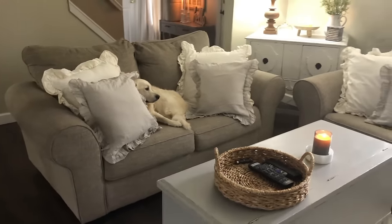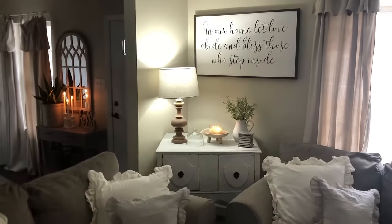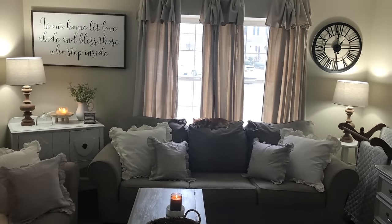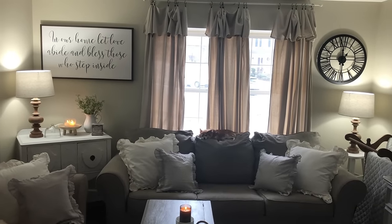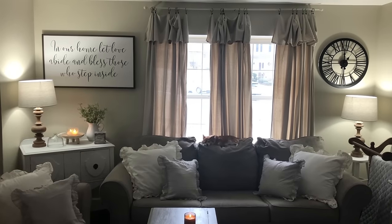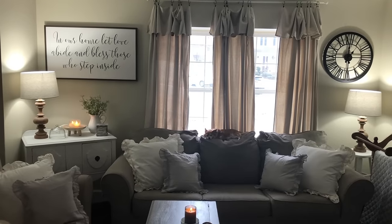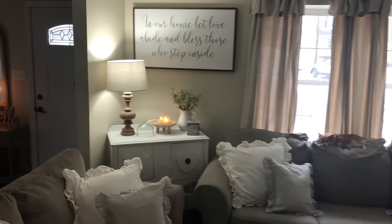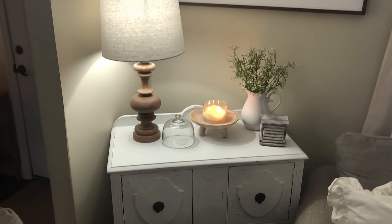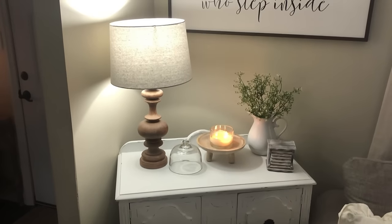Our couches are from Ashley Furniture. And then our matching lamps are from Target. The clock is from Target. The large wall sign is from Hobby Lobby. I made our drop cloth curtains, and this piece of furniture I found at an antique store recently, and I refinished it. That was $45, such a steal.